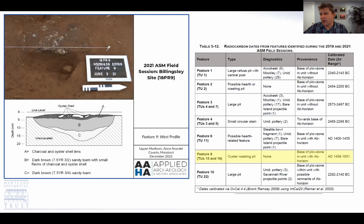You have to calibrate radiocarbon dates, and once you do that, you get a calendrical date between AD 1458 and 1631. So that comports really well with both the age range for Potomac Creek ceramics, as well as the 17th century Chesapeake pipe fragments and the European flint, all those things being used in the 17th century.